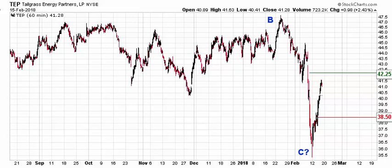So that's what we're looking at on TEP here. Looks bullish. I think a low is in. Use these key levels to guide you from here.